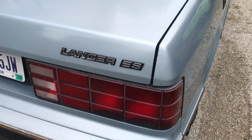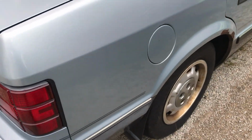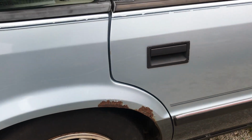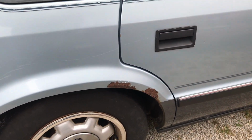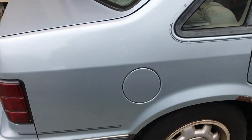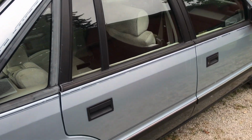This is the Lancer ES that does designate the turbocharged 4-cylinder engine option. A little bit of rust on the wheel arches. I plan on just trying to blend that the best that I can. I don't intend to make this a show car, but more a good driver.